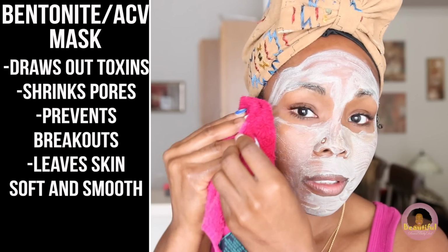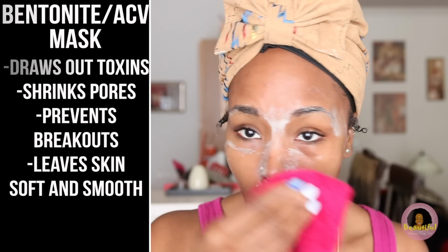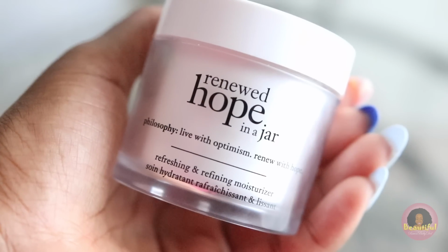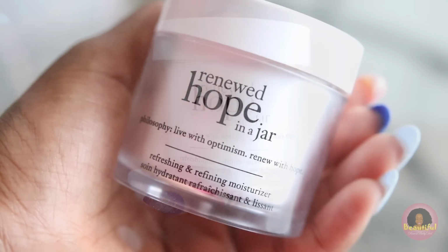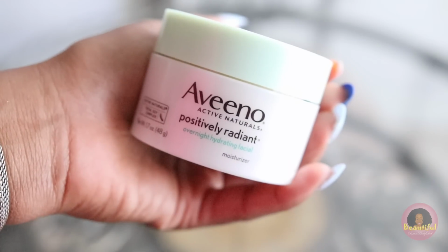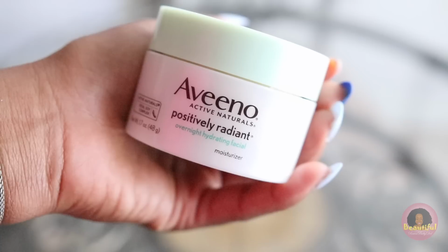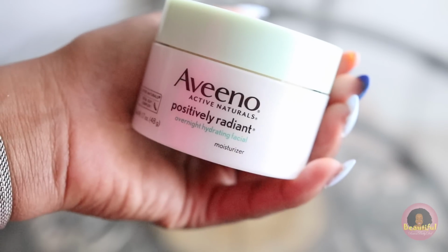I like to get this one off with a warm damp towel and then follow up with rinsing with water. I do masks about twice a week. Moisturizing is one of the biggest keys in this process. I moisturize twice a day, and here recently in the daytime I've been using the Renewed Hope in a Jar by Philosophy. It's full of alpha hydroxys, which actually helps fine lines and pores look smaller. I've also been using the store-bought Aveeno Active Naturals Positively Radiant Overnight Hydrating Facial, which has soy complex, which makes your skin feel extra smooth.